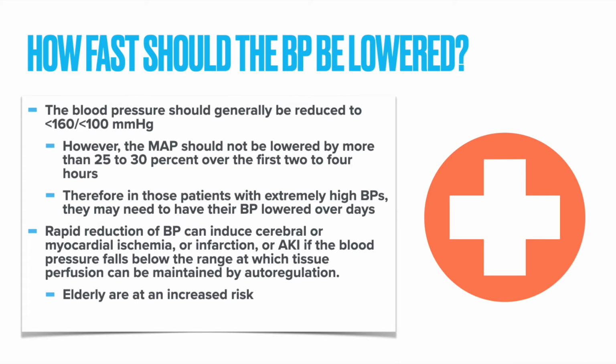On the contrary, rapid reduction of blood pressure can actually induce cerebral or myocardial ischemia or infarction or an acute kidney injury, if that blood pressure falls below the range at which tissue perfusion can be maintained by auto-regulation. And the elderly are at an even increased risk for cerebral or myocardial ischemia if the blood pressure is lowered excessively and/or too rapidly. In these patients, the initial goal blood pressure may need to be achieved even more slowly, for example, over a week or even longer.